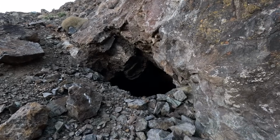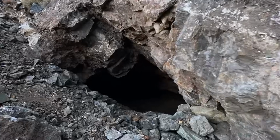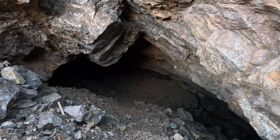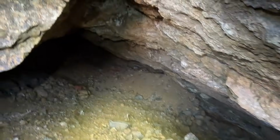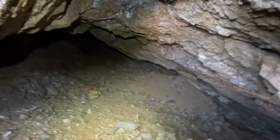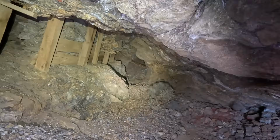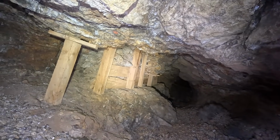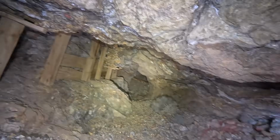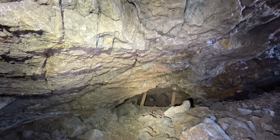Alright, so here's that massive portal. This has got to be it. If it's not, I'm gonna be super surprised. Alright, you get a decent amount of timbering on the left. You got that retaining wall with a bunch of rocks right behind it. Well, it goes down a little bit, but looks like it stops.